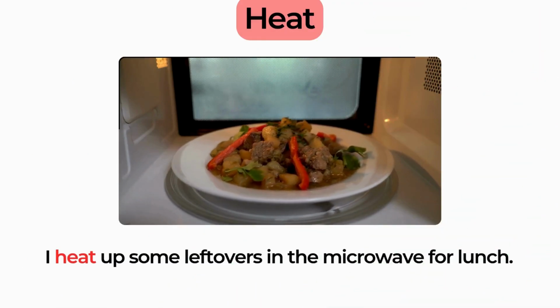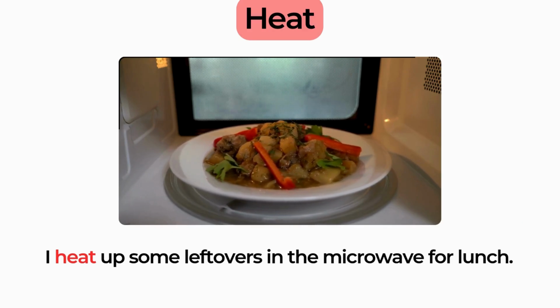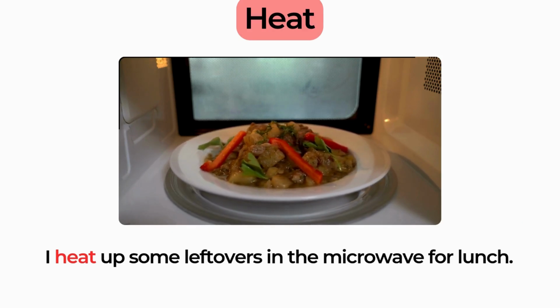I heat up some leftovers in the microwave for lunch.